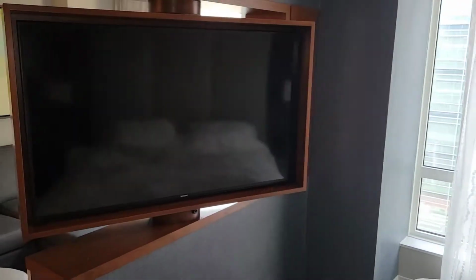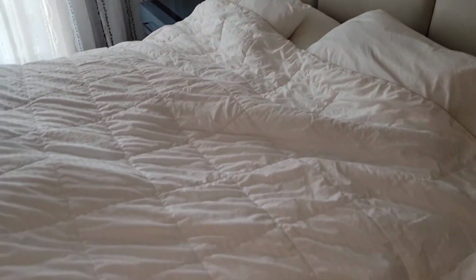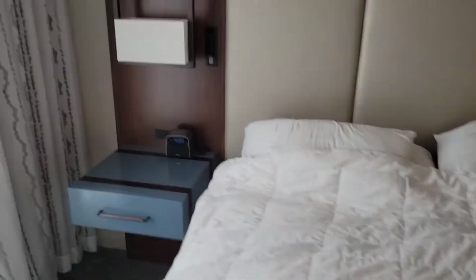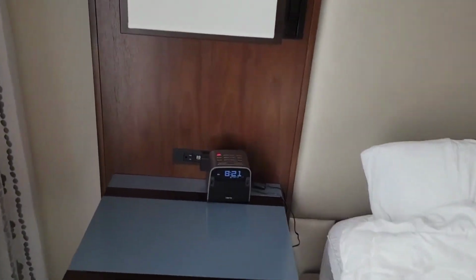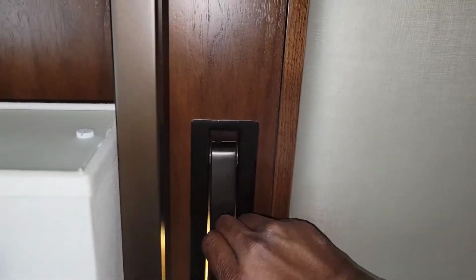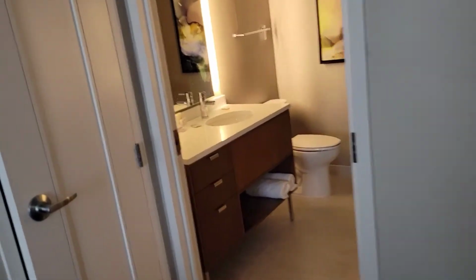Now again, don't judge me. Been here a couple days already, so the bed isn't perfect. Nice king size bed, got your alarm clock, speaker. They do also give you nice little reading lamps. I think it's a pretty dope idea. Nice little place to get ready. Got the dresser down there.